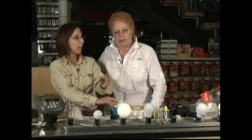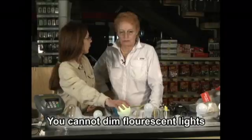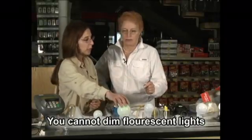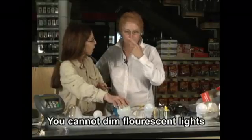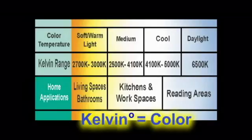These won't dim. So if you want to dim your light, then you get rid of the fluorescent compacts. You cannot dim fluorescents. Unfortunately, they do have dimmers for it, but I don't have a dimmer, so you have to look for dimmable light bulbs, and that's a little more confusing. That's kind of like lesson one is the K.